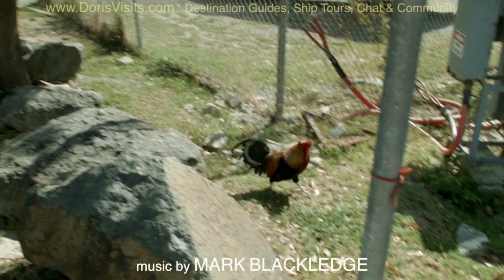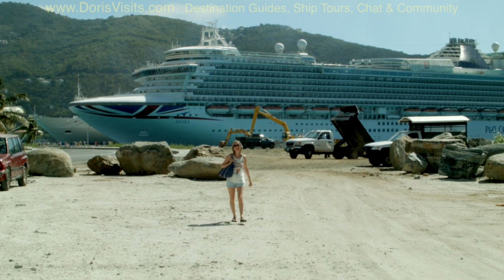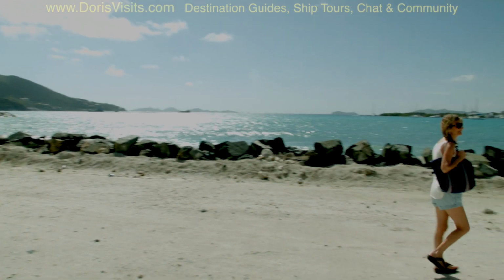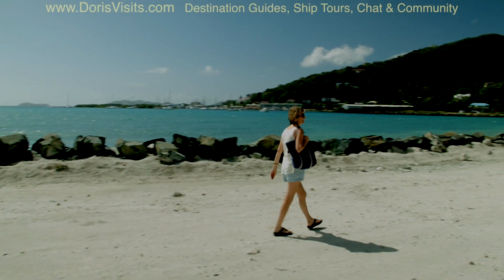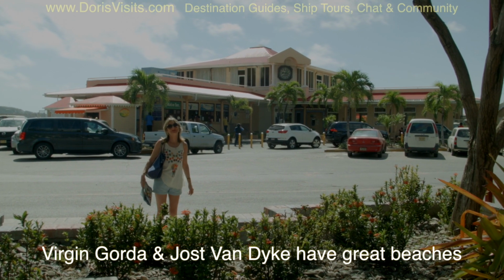Tortola is the biggest of the British Virgin Islands, but the currency is American dollars. You can't spend your pounds here. Behind me is the ferry terminal, so if you want to go across to one of the other islands, that's the place to get your ferry.